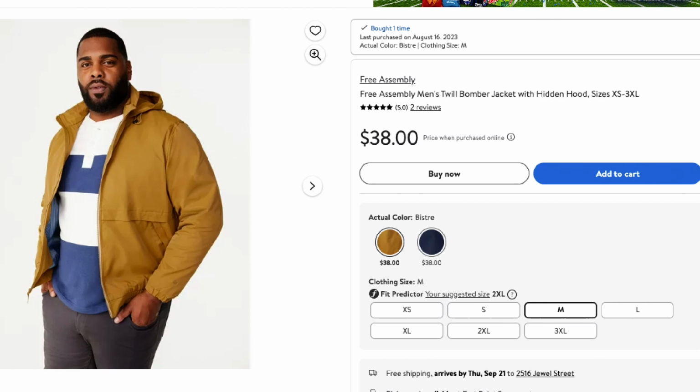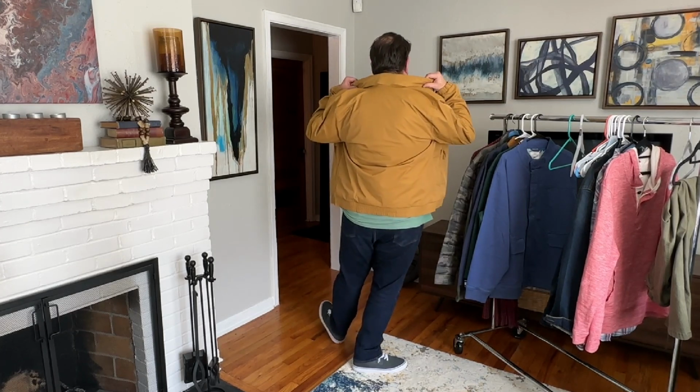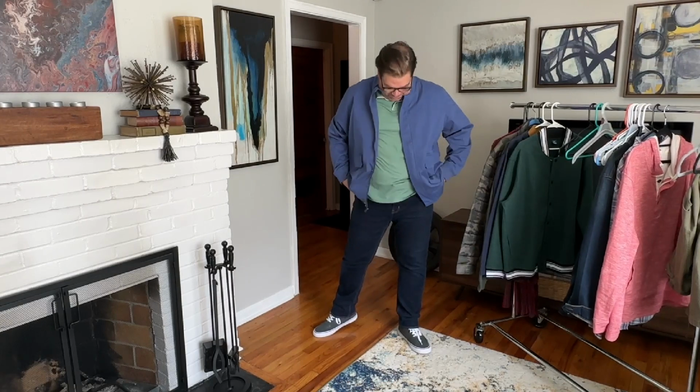By Free Assembly, what I love about this Trailblazer bomber jacket is that it also has a hidden hood to it. So it looks like a regular jacket, but once it starts to rain, I can simply unsnap it and cover up my head and make sure that my hair doesn't get wet.